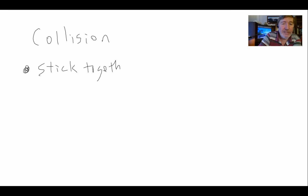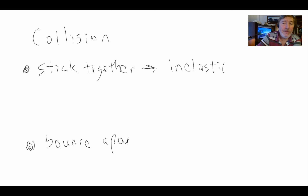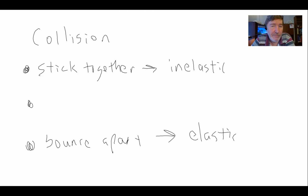And we have a special name for that, which you need to know. We call that an inelastic collision. So if they stick together, we call that inelastic. Then there's the other kind that we can have where they bounce apart. Okay, so we call that kind of collision elastic. But it turns out that there's also an intermediate type.